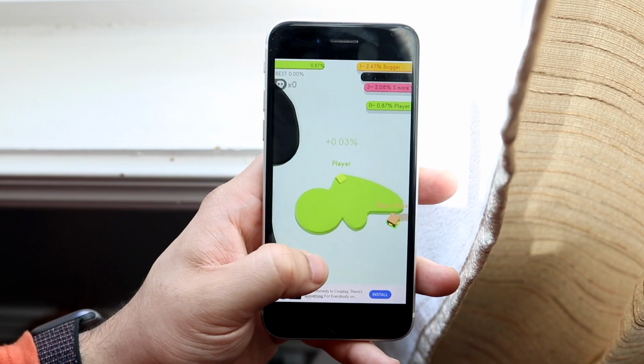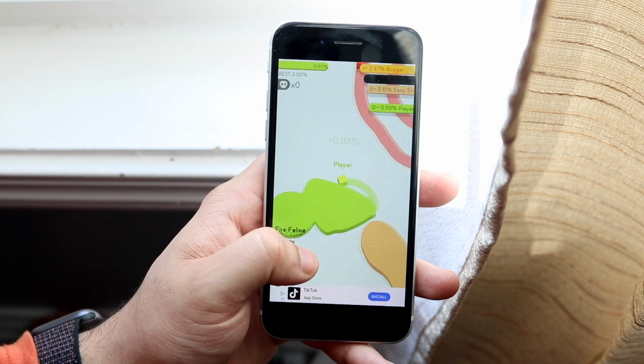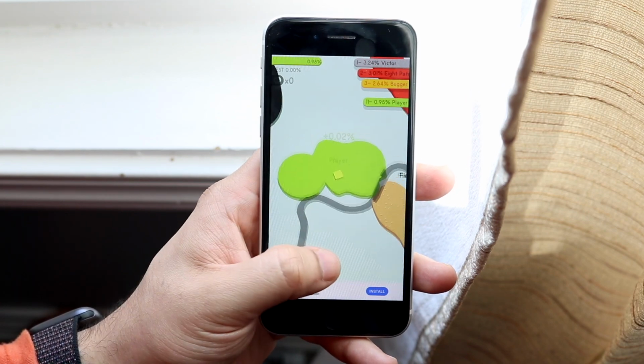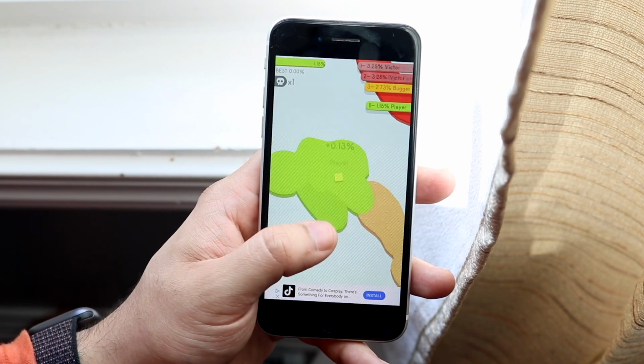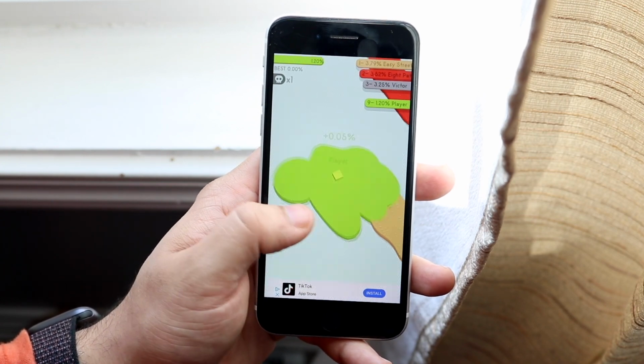Even though the performance isn't as great, it's still a great performing phone, and I did a comparison between the SE2 and the iPhone 10, and I said the same exact thing there a month ago. And I can tell you, if you're in the market, if you're going to pick up an SE2 even a month later, I would say go for it.